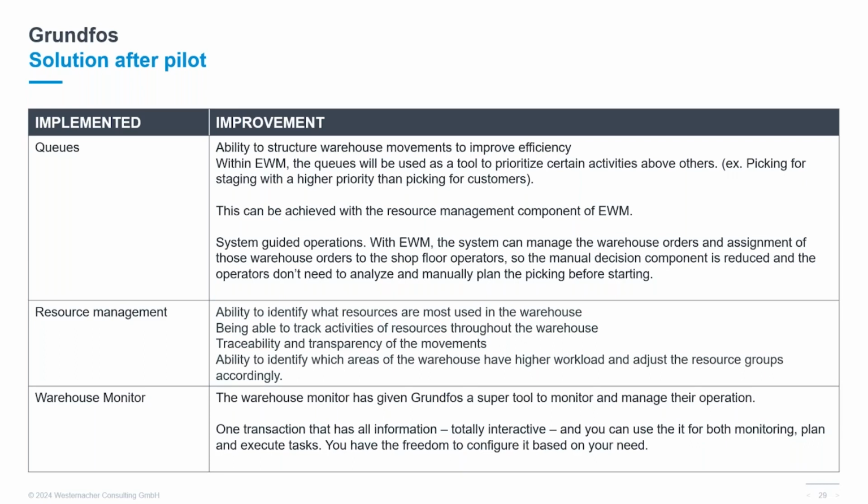And one thing that you will see when you start to look into EWM is the fantastic warehouse monitor. And that has also been mentioned by Grundfos as a super tool to manage the operation. It's basically one transaction where you have it all. It's totally interactive, and you can use it both for monitoring and planning and executing tasks. And you also have the freedom to configure it based on your needs to make it simple, with only what is needed available for your warehouse supervisor or whoever is using it.